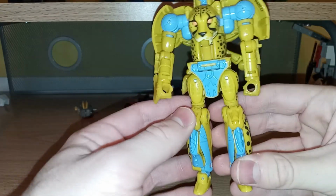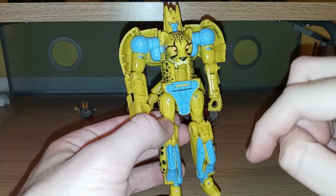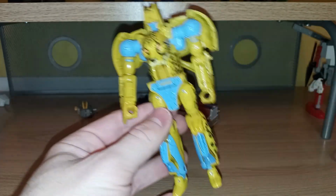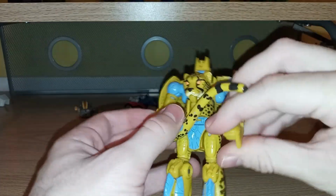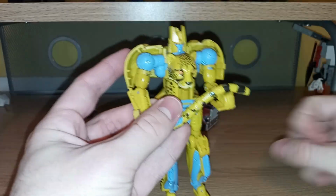But the paint apps, I can't forget that. The blue should be darker. There should be more gold highlights on him. So I don't know what went wrong with this guy. And he comes with the wrong weapon. It's one thing that they couldn't figure out how to make the tail turn into a gun, but still include a gun with him, like they did with Tigatron.